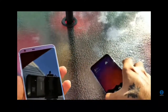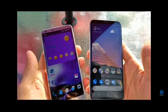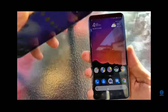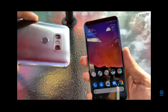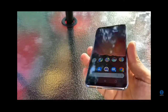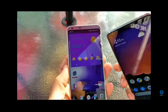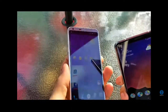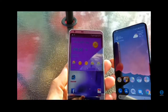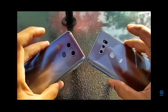Go ahead and talk about the size comparisons. Both phones are almost the same size, with the V30 coming in a little bit wider and bigger. The V30 is 151.7 millimeters tall, 75.4 millimeters wide and 7.4 millimeters thick, and it weighs about 158 grams, which is about 5.57 ounces, while the G6 over here is 148.9 tall, 71.9 wide, 7.9 thick, so it's a little thicker than the V30, and it weighs about 163 grams, which is 5.75 ounces, so it's a little bit heavier than the V30 and a little bit thicker, yet it is smaller.